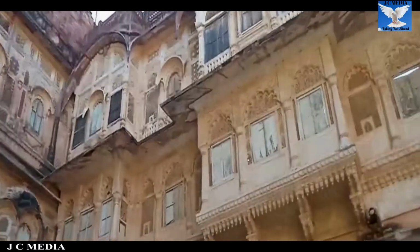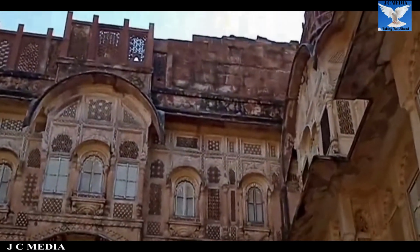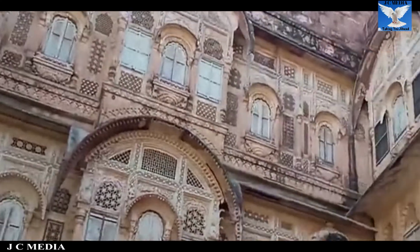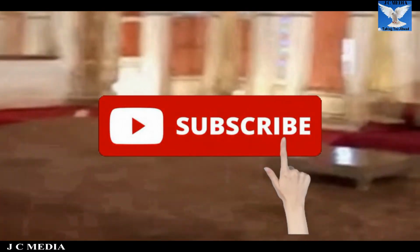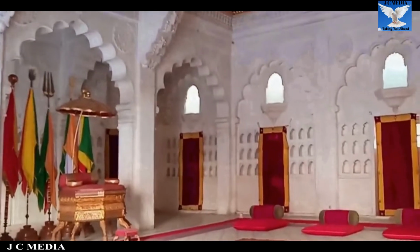Mehrangarh Fort is one of the most impressive and well-maintained forts not only in Rajasthan but also in India, which attracts foreign tourists as well as Indian tourists. The museum at Mehrangarh Fort is also one of the most impressive, well-preserved and mesmerizing museums, which boasts a collection of 14th century to 20th century relics, artifacts, weapons, dresses, jewelries and other items used by the kings, queens and the members of the royal family in good condition.